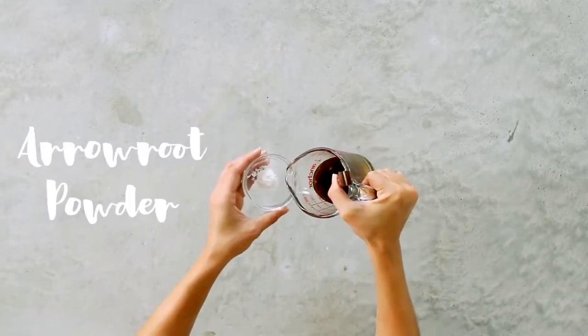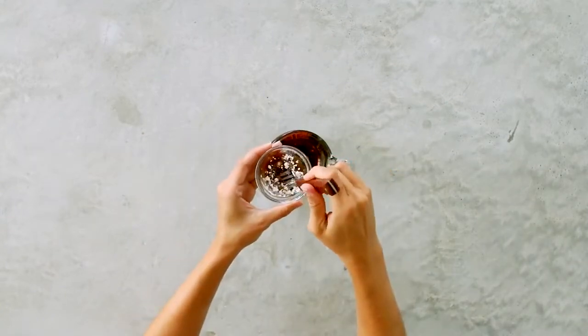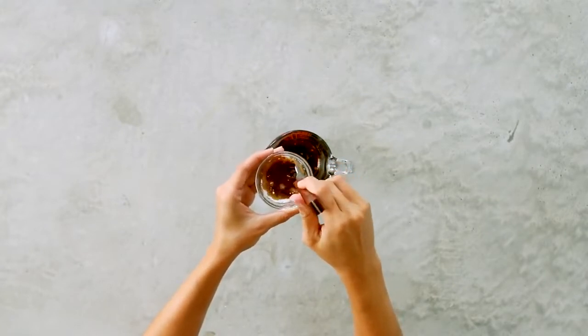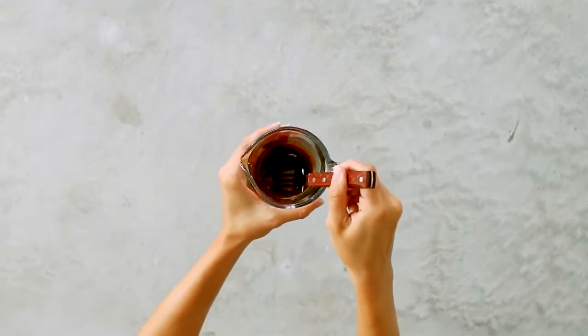So I'm gonna mix it all up, and then to add in my arrowroot powder, I like to first add in the liquid to the bowl with the arrowroot powder, whisk it up so it dissolves it before adding it into the large pot. This is just so you don't get any lumps of flour and it just kind of dissolves evenly. Whisk everything until well combined and set aside.